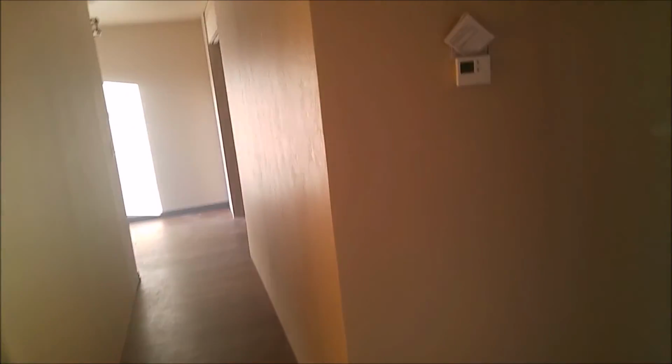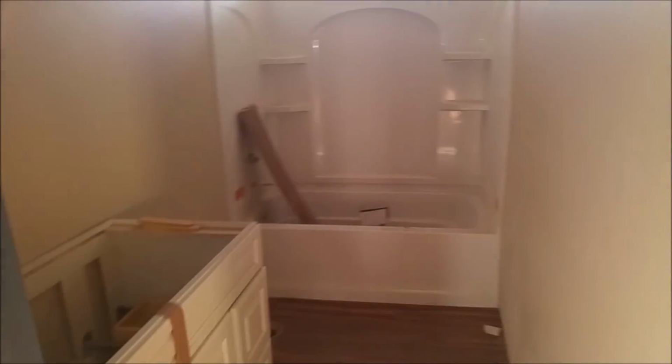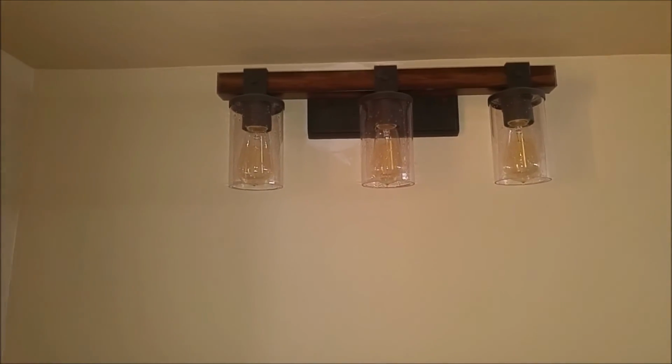Alright. So here's our thermostat. Bathroom. This is what we had to do for the bathroom. I don't remember if I explained it last time, but the way this was, we had to either block all of this in or do it like we did. And we like the extra natural light that it lets in, so that's cool. But this is a pretty nice tub, pretty deep. You got the vanity.